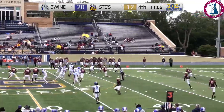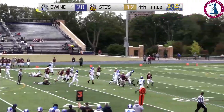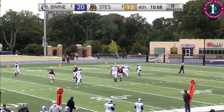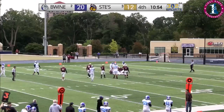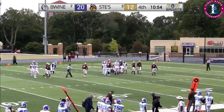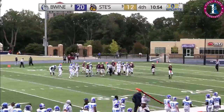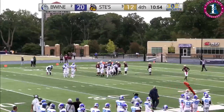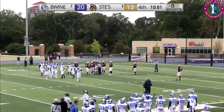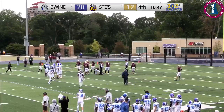They set up a screen to the wide side. It is Green who catches it. Green out of the middle of the field. St. E's got to tackle him. Green makes another defender miss, and he stays on his feet as he carries St. Elizabeth into the red zone. Another big 3rd and long conversion for Beaupron and the Bulldogs. Great work. They got the screen to work that time. And, again, in the open field, Brandywine has been able to make plays all day. Now they're set up to finally take advantage of this game. Let's see if they can score here in the red zone.